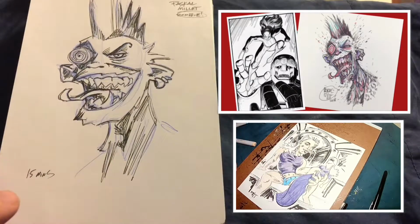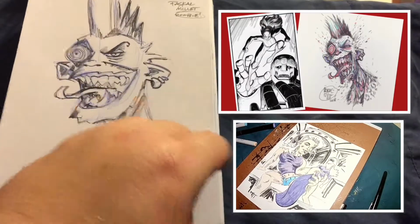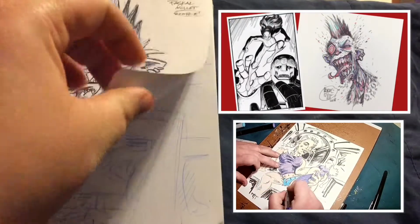I love that style. I love the zombie design that he did, so I had to recreate it. I think I did a good job of it. Really love how that turned out.